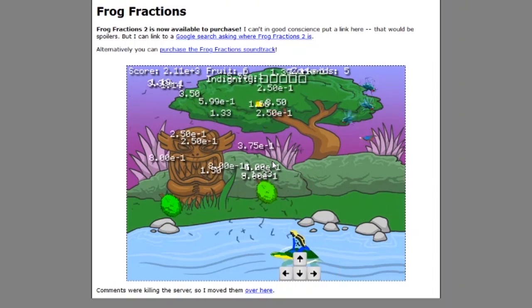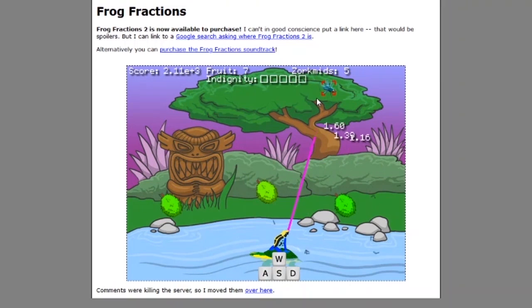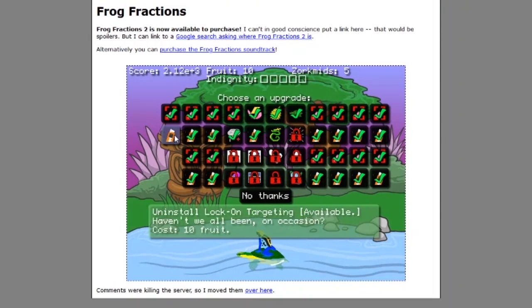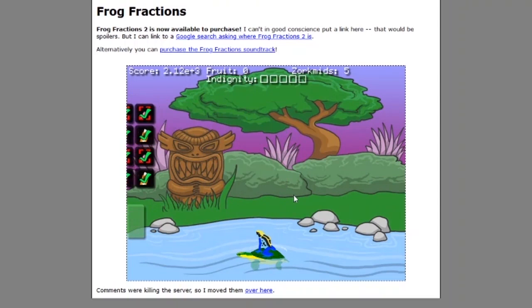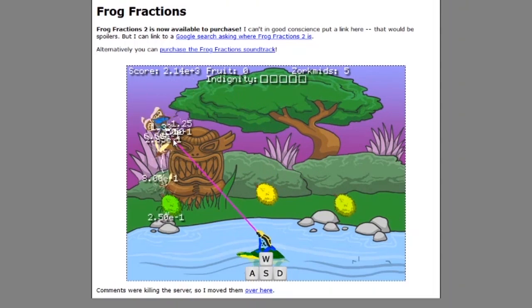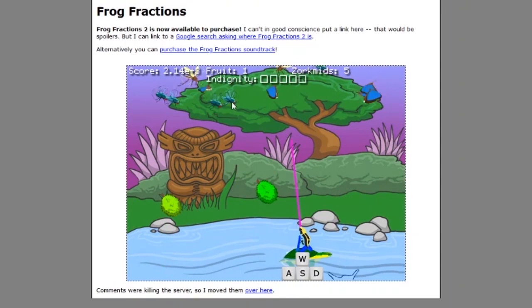There we are. Let's grind these fruits into oblivion, my friends. Haven't we all been on occasion? Uh-oh, back to wave one again. I would love a way to get more fruits, but it's just so hard sometimes.